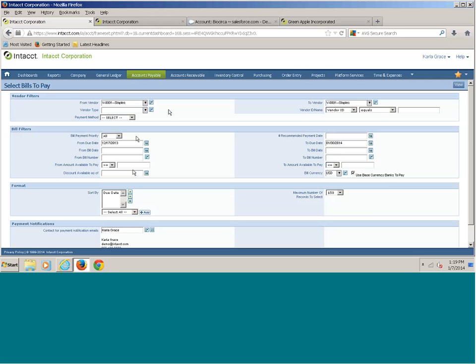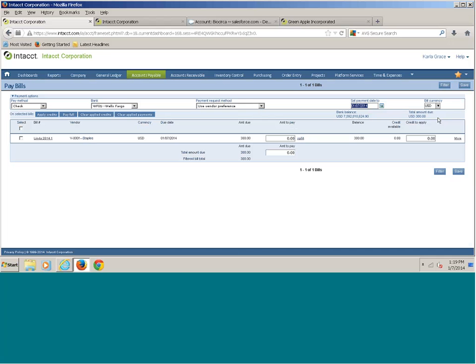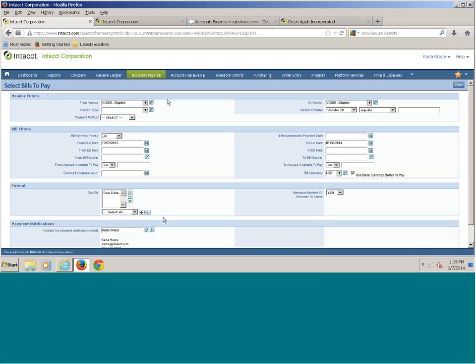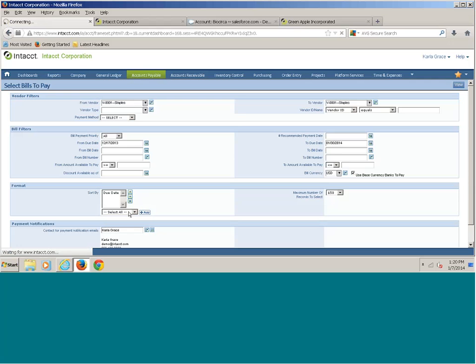I can also choose to filter on the bills as well. But we're going to open this up. We'll take a look at what is out there ready to be paid, and there is our $300 invoice. So we'll select that. We'll pay it in full. We could also pay it partially if we chose to. And once we have selected that, then we'll come in and print those vendor checks.